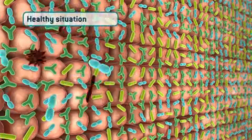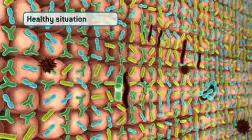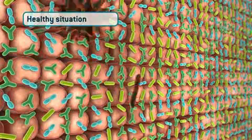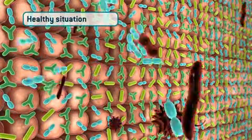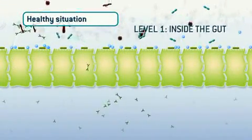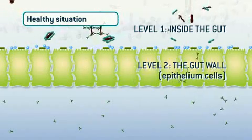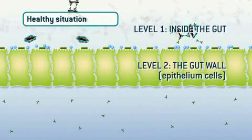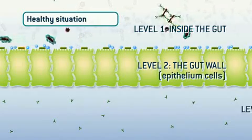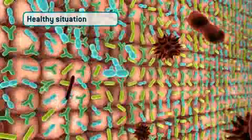I'll show you step by step what happens, where, and when. In this healthy situation, the gut microbiota is well balanced, so pathogenic bacteria that can make you ill and cause nasty diarrhea will have very little chance to do any harm. The intestinal defense is active on 3 levels. The first level is inside the gut. The second level are the epithelium cells that form the gut wall. And the third level is the immune system. I will now explain these levels in more detail.